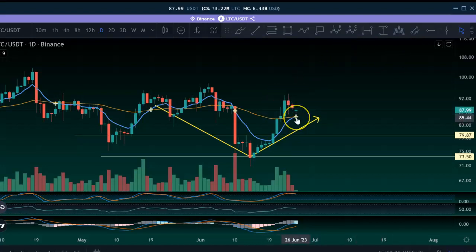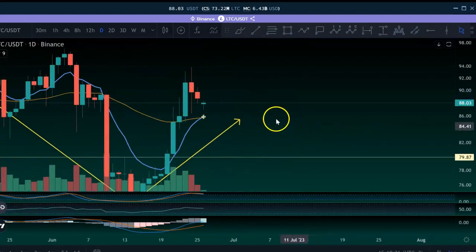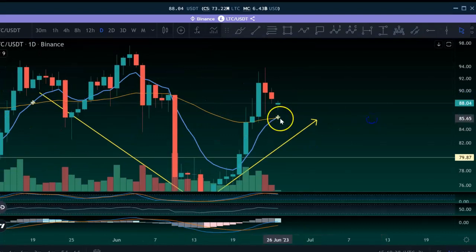Currently, this pullback is finding support at the 50th moving average, and we're having this bullish cross with the 50th and the 9th moving averages, which is good. Unlike many other coins, we are actually managing to hold above this 50th moving average. So this is good news for us. But this pullback has just started. We still have more time for this pullback.